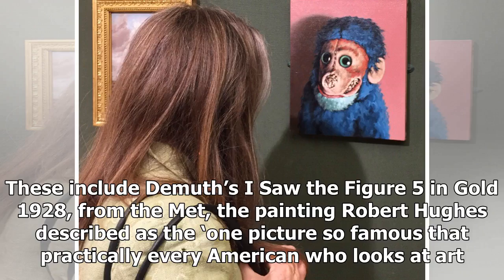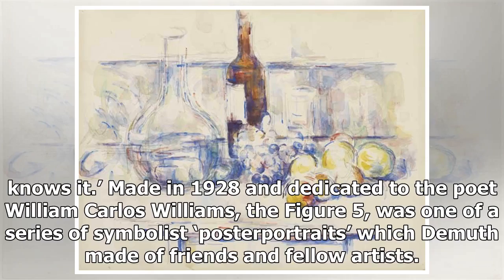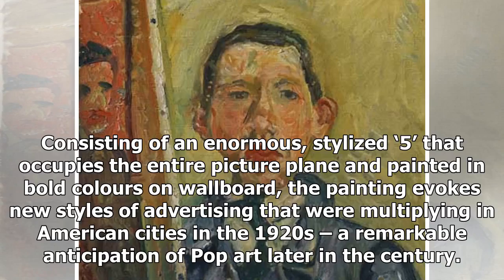These include Demuth's I Saw the Figure 5 in Gold, 1928, from the Met, the painting Robert Hughes described as the one picture so famous that practically every American who looks at art knows it, made in 1928 and dedicated to the poet William Carlos Williams. The Figure 5 was one of a series of symbolist poster portraits which Demuth made of friends and fellow artists, consisting of an enormous, stylized 5 that occupies the entire picture plane and painted in bold colors on wallboard. The painting evokes new styles of advertising that were multiplying in American cities in the 1920s, a remarkable anticipation of pop art later in the century.